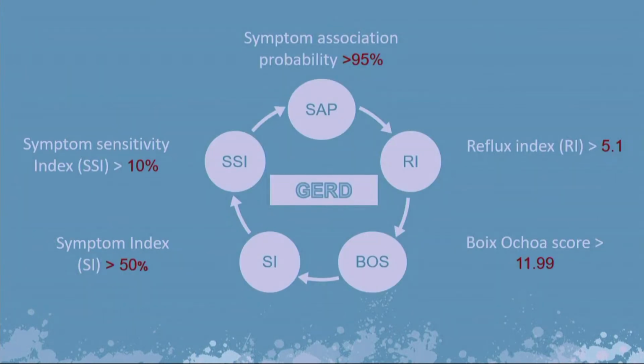So we diagnosed GERD on the combined MII pH monitoring using a certain scoring system and different modalities. That is, a reflux index of over 5.1 was taken to be positive. The Boix-Ochoa score of over 11.99 was taken to be positive. And we also assessed the symptoms of these children based on certain parameters, like a symptom index of more than 50 was considered positive. The symptom sensitivity index of over 10 was considered to be positive. And SAP, that is the symptom association probability, of over 95 was taken to be positive.